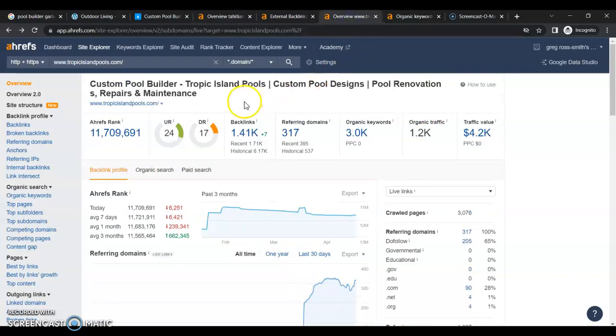If we look at your top competitor, they have a 17 rating with over 1,410 backlinks. That's still a lot of backlinks to have a lower score. So this says that a lot of their backlinks as well are going to be no follow or spammy type of backlinks. So you're going to need to have better quality backlinks than they do, and then have more of those better quality backlinks. Because they have several pages, they are able to be indexed for over 3,000 keywords, and therefore are getting over 1,200 people to their website each and every month on average.